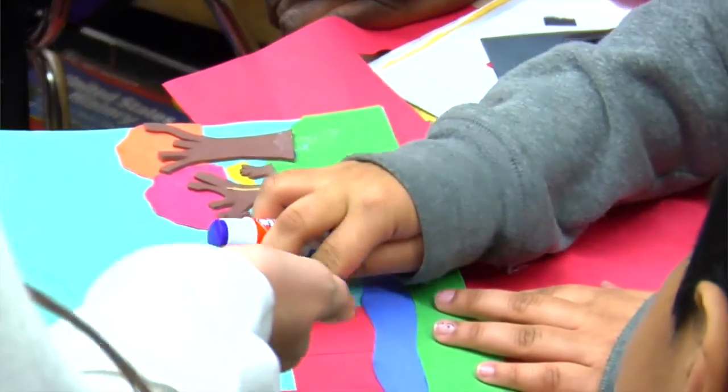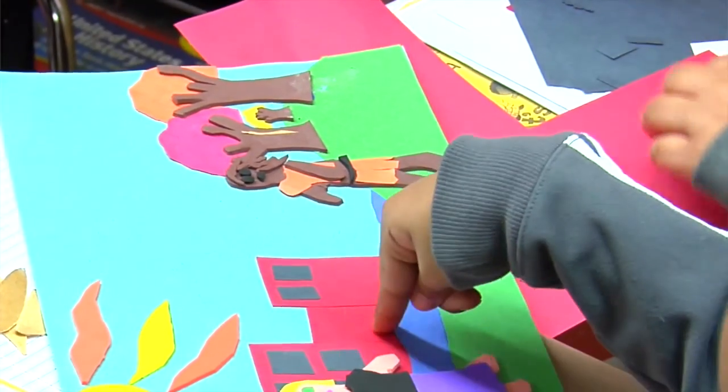So there's time to talk at the beginning to discuss some of the ideas, and then for students to reflect quietly as they're creating their art, and then come back together at the end of the class and share some of the thoughts that they thought about, some of the ideas that were inspired by the process.